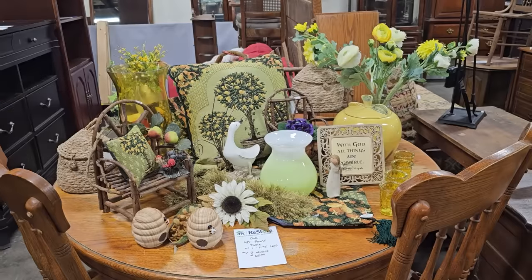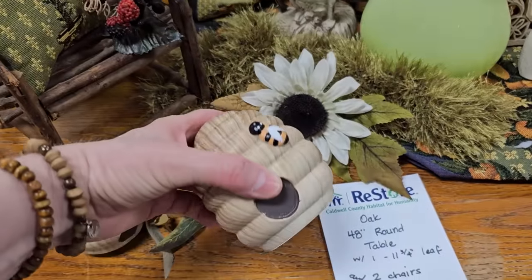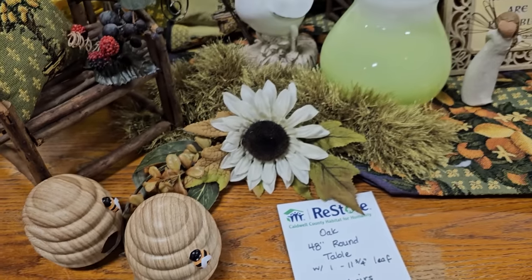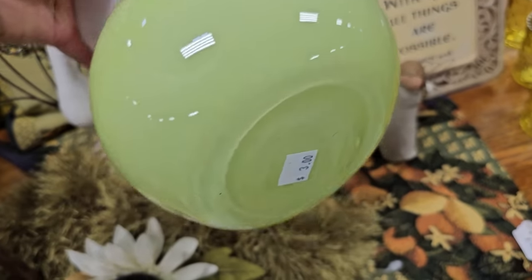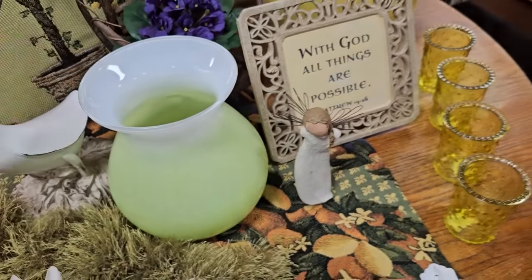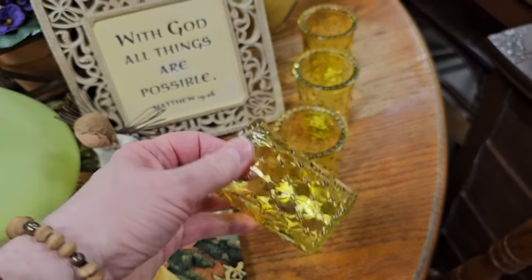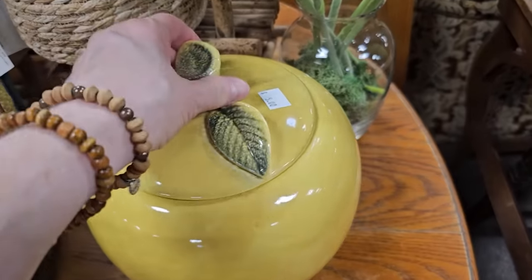And I thought this was the perfect spring table. I just love the cheery colors. So here's a beehive, $1. Oh, and I like this vase, $3. Oh, and these gold tea lights, 50 cents each. Oh, and a cookie jar, $5.